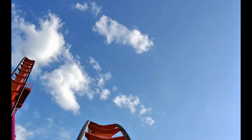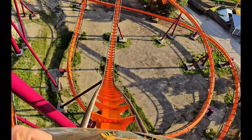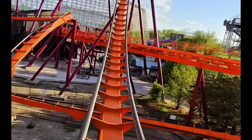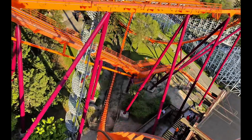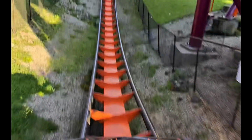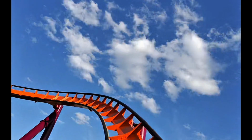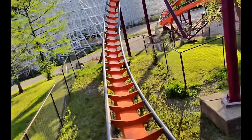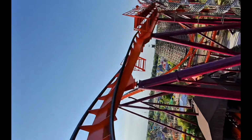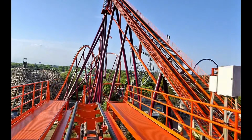Awesome airtime right here. Yes! Woo! Oh, the blood rushes through your face. The wind just hitting you right now. Oh, that's the roughest part of the ride right there. Always the roughest part. Oh, yeah, again. Okay, this is the best drop on the ride. Tell me I'm wrong. This is the best.